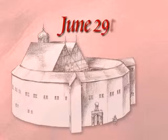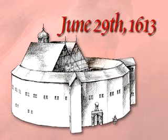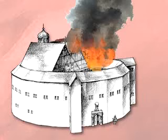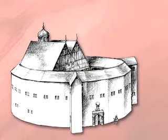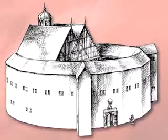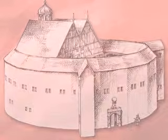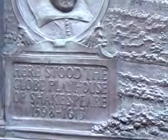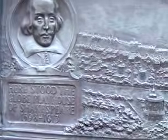On June 29, 1613, the original Globe Theatre burned down, supposedly from a cannon shot during a performance of Henry VIII. The company reconstructed the theatre without Shakespeare and continued to operate until they were shut down by the Puritans in 1642. The remains were discovered in 1989, and excitement quickly grew to build a reconstruction of the Globe.